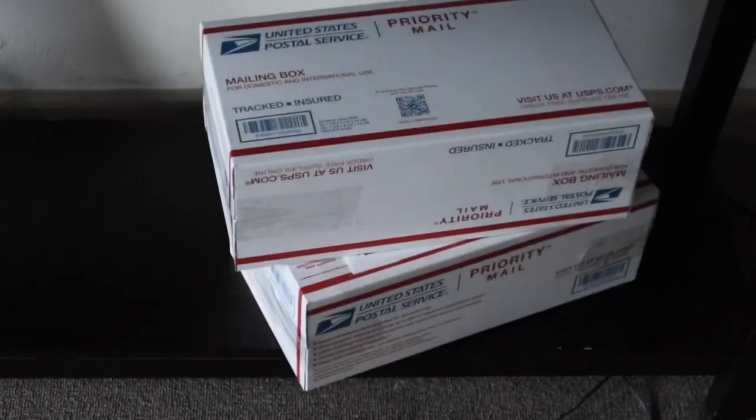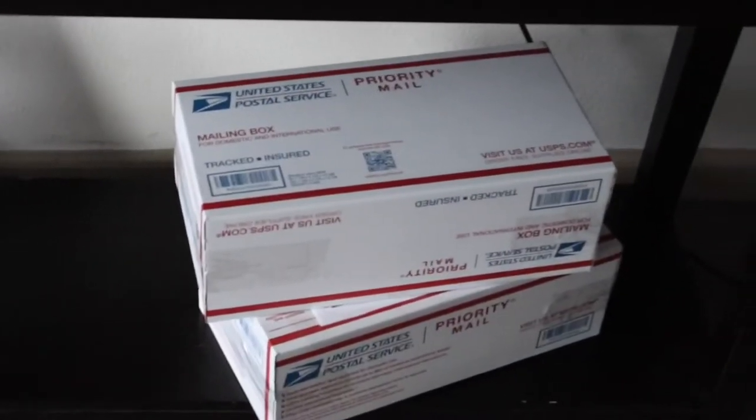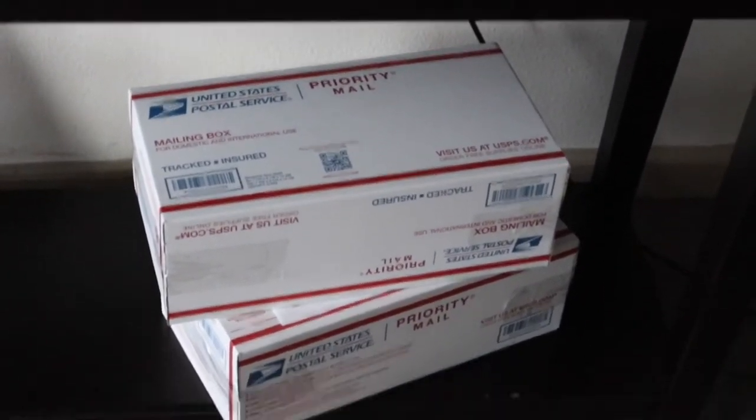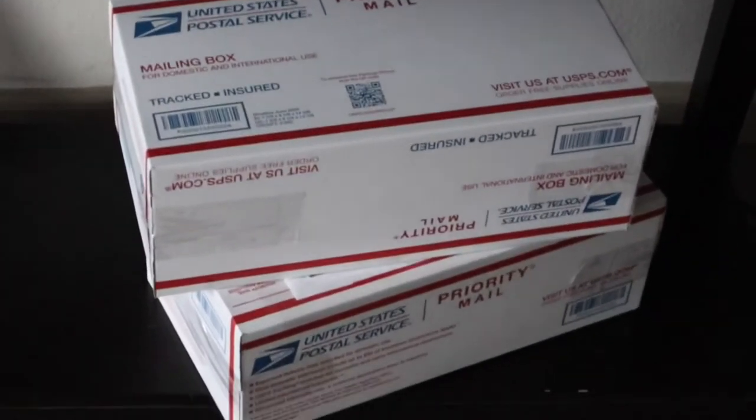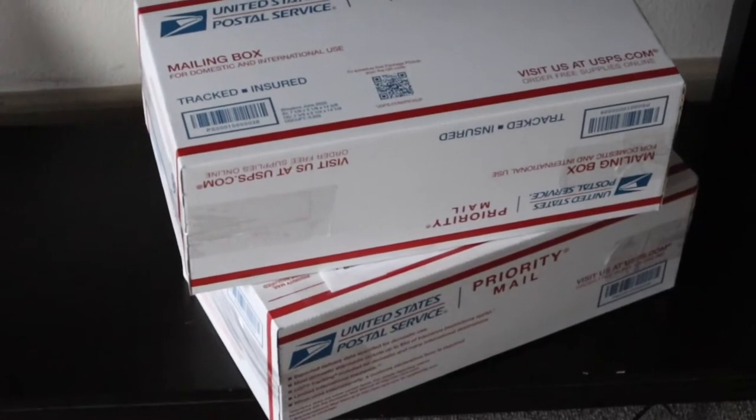Okay, let's get back here and get these packages packed up. So here are my two packages. I like to just stack all my packages on this little thing. It's right up under my TV. And that's normally where I put my packages the night before when I'm getting ready.